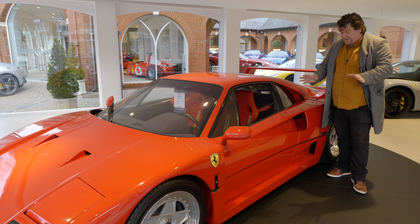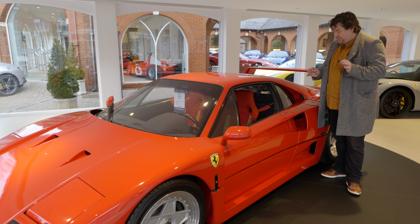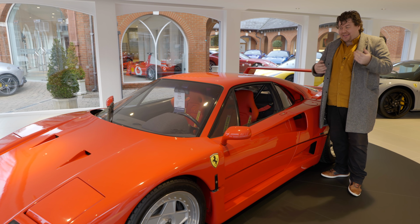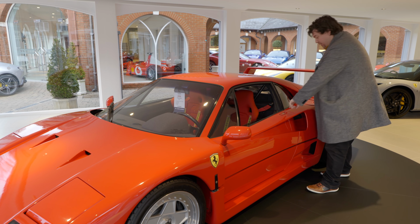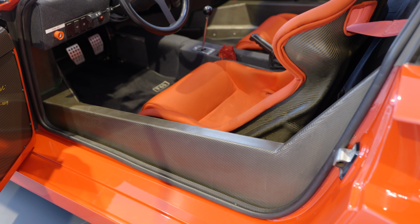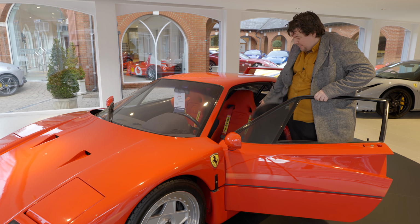Now, I've no actual reason to sit in this £1.2 million F40 other than I want to and I can. But I suppose as I'm here telling you how to get into a Ferrari, I should just check that my theory does work with all of them. Yeah, be delicate with it. Very high sill on the F40 here, and of course because I'm getting in from the left hand side, it's right leg first, then drop yourself right down.